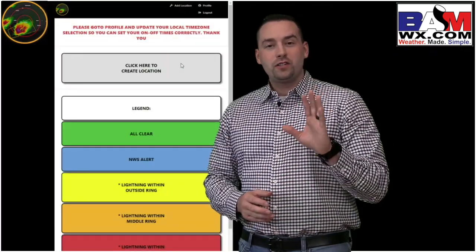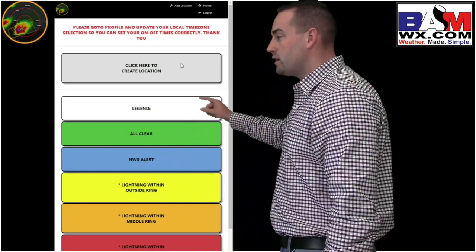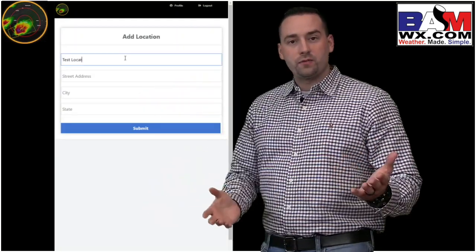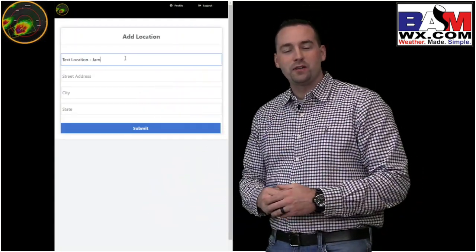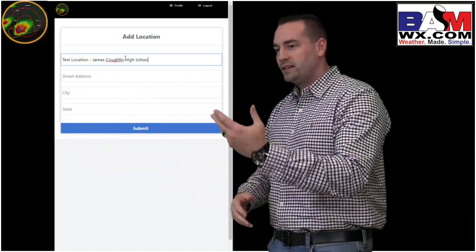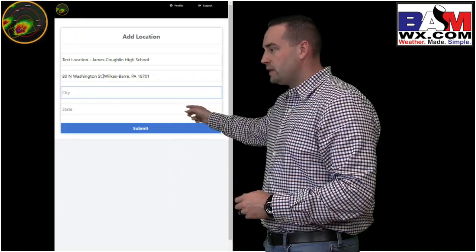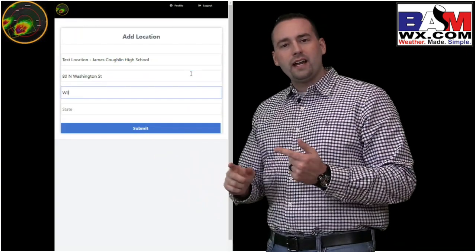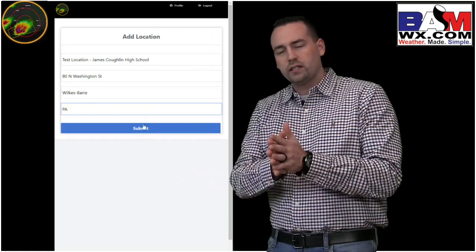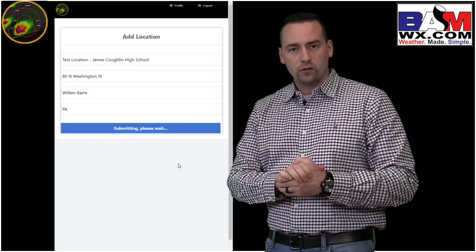All right guys, so once you have registered, the payment process is complete, and you've logged in, now what we're going to do is create a location. Very important, because when you create a location, that's where the forecast information is going to come from. So you're going to enter in the name of your location, whatever you want it to be, home, work, whatever. And then you'll enter in the street address, the city, and the state. It's important that that information is accurate because that's where the forecast data is going to come from. It's literally going to come down to within 1 square mile of your location from our computer model grids.